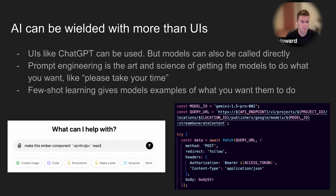And then similar to prompt engineering is few-shot learning. This was a term that I didn't understand at first, but essentially it's like teaching a child or teaching someone, hey, here's a couple of good examples of what we want to do. Please do that. I'm going to do the dishes one time, and then you're going to watch me, and then you're going to do the dishes. As simple as that is, it has a fancy name and some conventions around it.